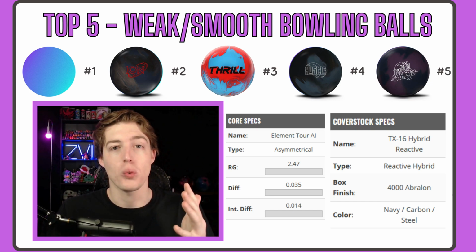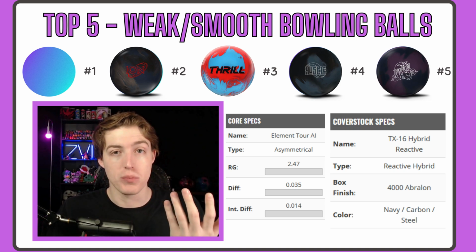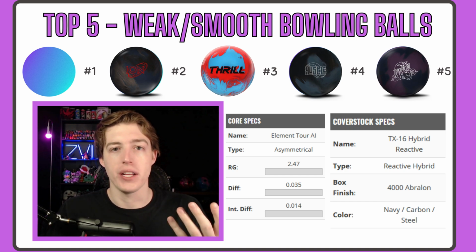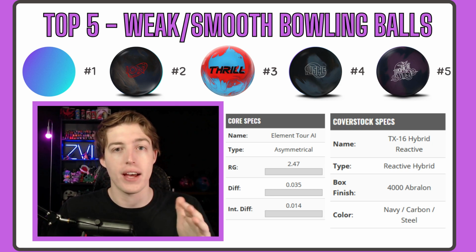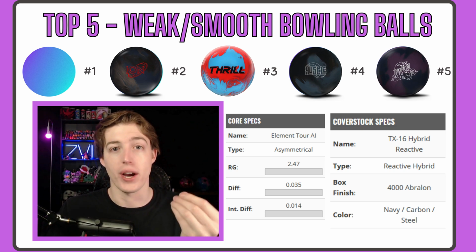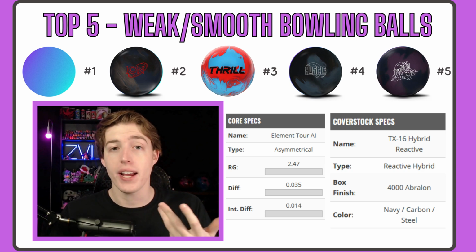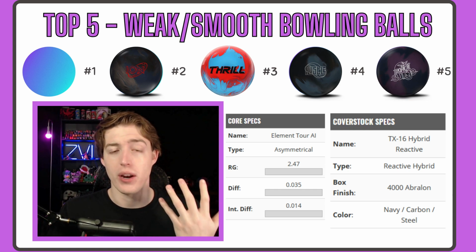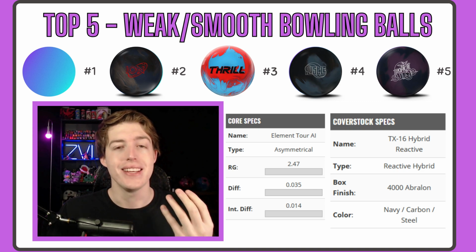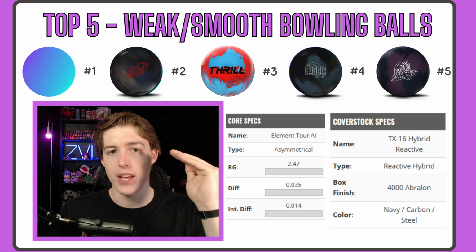Now, you'll probably remember when this ball was first getting dropped and first released, I actually had it on my medium and smooth list. However, after a couple months of talking to a lot of bowlers, seeing more reviews on it, doing all that, watching it at tournaments, this ball is weaker than we all anticipated, so I dropped it down to the weak and smooth list. But it is number 2 on the list because this Ion Pro has been amazing for a lot of people. This past weekend, I had a lot of people talking about how good of a ball it was, which is great.